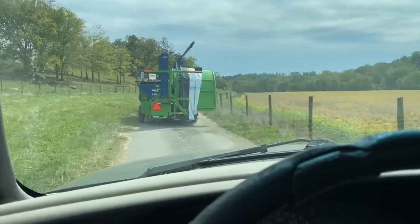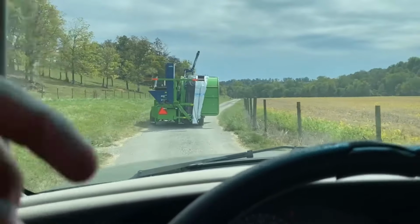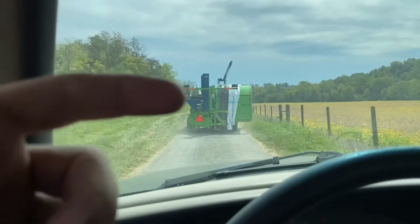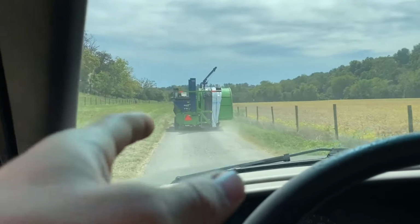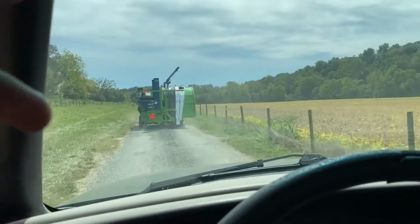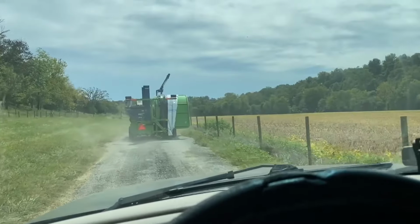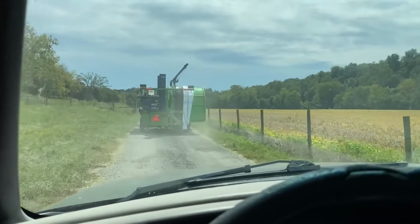Okay, it's Tuesday morning and we've got the bagger broke down. Evan needs to use this to get his silage chopped, so we're gonna bring it down to him today. He's gonna get going on that. He'll probably need it for a couple days, and then we'll have to check and see what the Milo is gonna be like, and then we'll have to get started on that. But that'll be probably next week by the time that everything gets done and the Milo is ready.